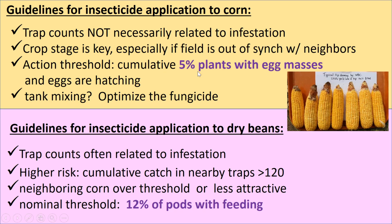You're looking for those pre-tassel fields, especially if your field is the latest or the earliest in the neighborhood. You might attract in these moths for egg laying, and that's how you can get some really high counts. The action threshold is 5% of the plants with egg masses, and that's cumulative. It's kind of challenging. Let's say you go out and in the first week, 1% of the plants are infested. Those eggs will hatch in a week, and then if you come back and scout again, if you've got 4% of the plants infested, that's a total of 5, and that would be the action threshold.